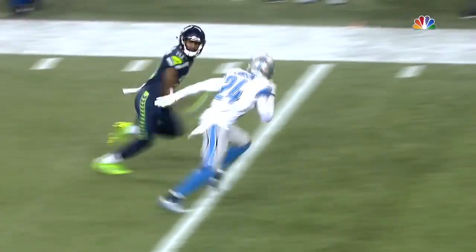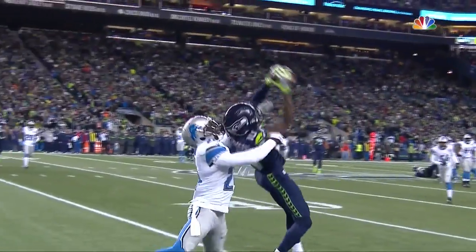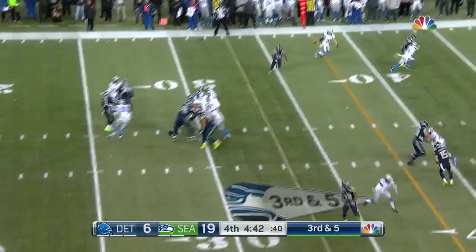And Richardson's a guy, his first couple of years, just had injuries, ended up on IR both times, and he's putting on a show. He looks like Odell Beckham tonight out here making some of these catches. It's very lively at any Seahawks practice. The music is great. Third and five.